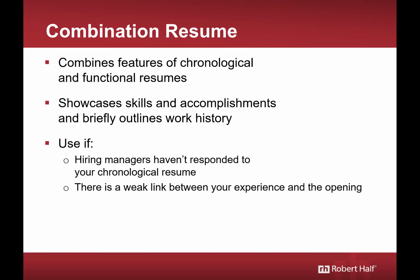to give the reader a bit of a sketch of your work history, including a short list of your past positions and employers at the bottom. So you might use this maybe if you're not hearing back to your chronological resume. The link between your work history and a job opening is maybe not clear. And if you're still thinking about using a functional resume, you might want to reconsider and use a combination format to avoid some of the red flags hiring managers might pick up.